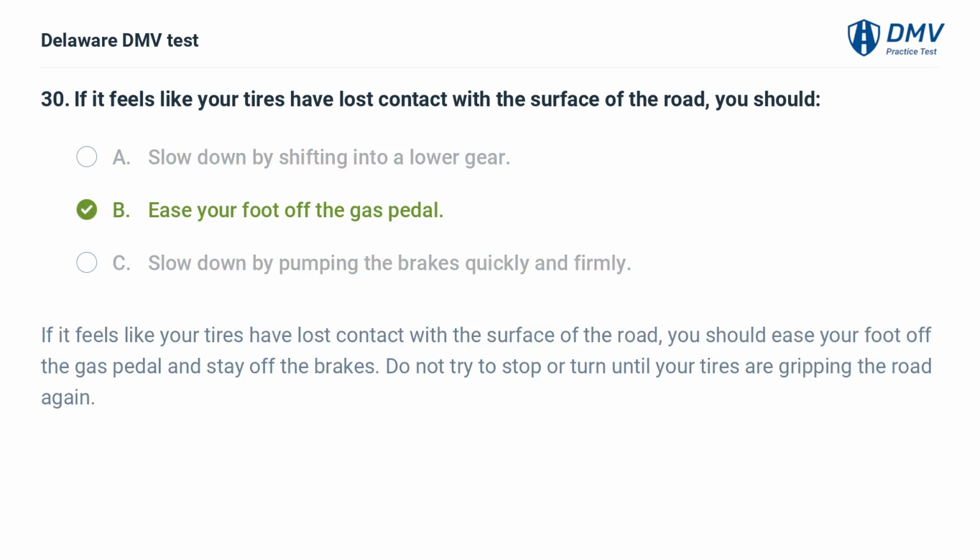B. Ease your foot off the gas pedal. If it feels like your tires have lost contact with the surface of the road, you should ease your foot off the gas pedal and stay off the brakes. Do not try to stop or turn until your tires are gripping the road again.